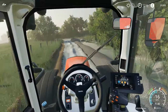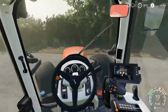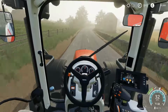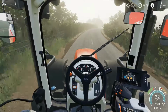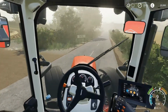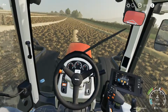I don't really use this Vulture. In fact, I think this is the first time I've used it. I picked it up from the shop, so I drove it then, but other than that, I've never actually used it in a field. This is usually the tractor that Josie goes for. But we'll get this baling done and out of the way, hopefully before the rain comes in. That's the plan anyway. Things very rarely go to plan.